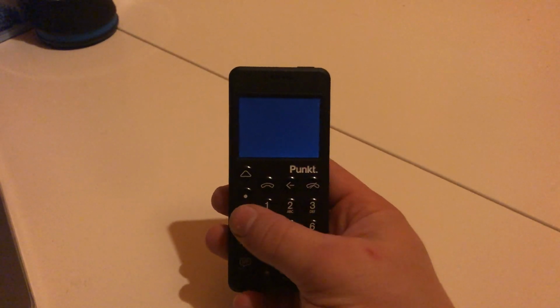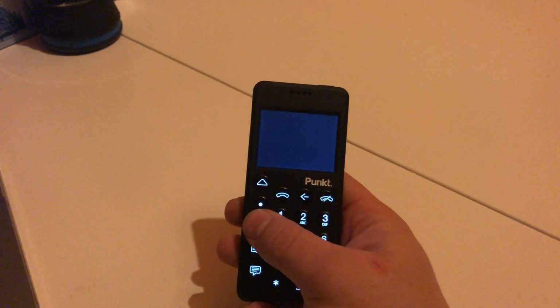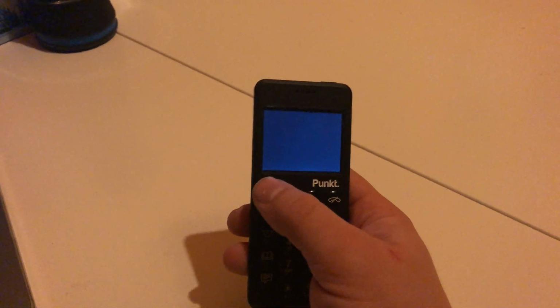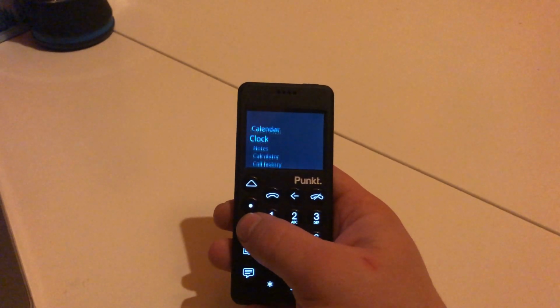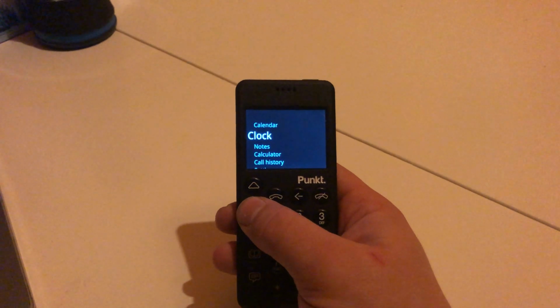See, the phone is on. It's not loading. Okay, I will not make you wait. No, it does not even react to the key, and now it reacts again, and it didn't open. Okay, then we'll go to the clock.